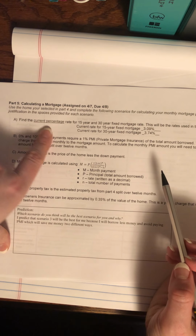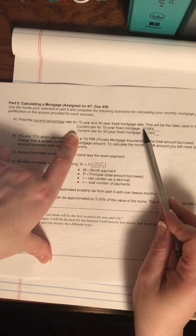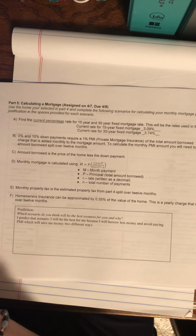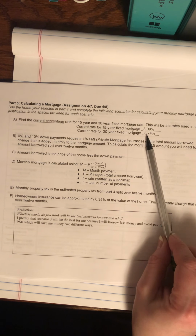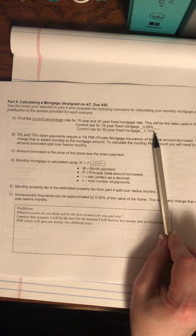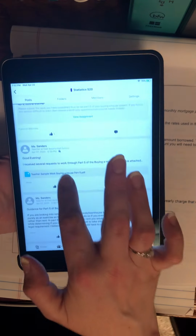So you need to find the current percentage rate for 15-year and 30-year fixed mortgage. Now, this changes daily. So when I was looking at it, it was 3.09% for a 15-year fixed mortgage and 3.74% for a 30-year fixed mortgage. Your percents are likely to be a little bit different depending on what day you actually start this project. So again, I'm going to go into that PDF and we're going to take a look at that site that pops up.